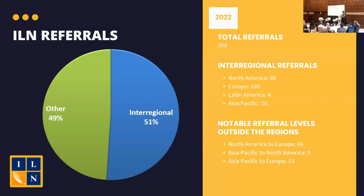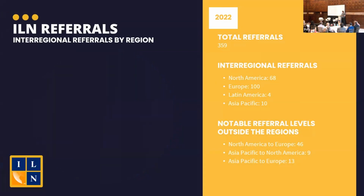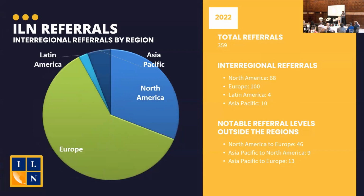Okay, so let's look at our interregional referrals. First up, we have North America. We had 68 referrals within the region. So that's within North America to North America. Then we had 100 within Europe, 4 within Latin America, and 10 within Asia Pacific. So this graph is just the interregional referrals.